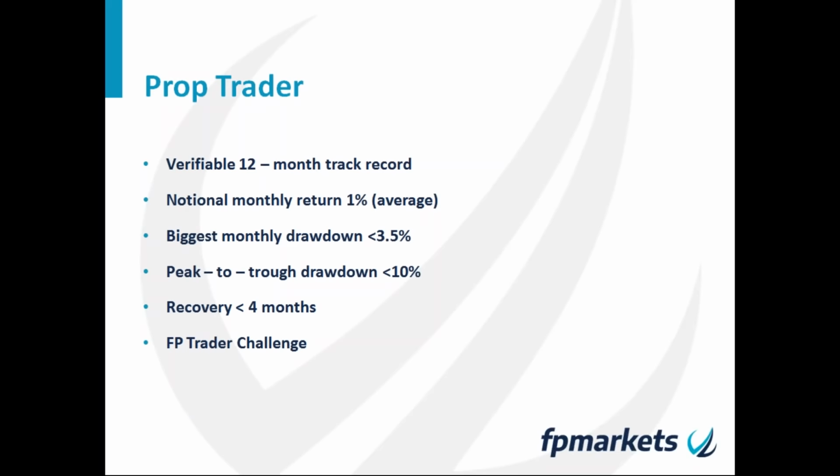But I think most people here are going to be interested in the prop trader directions, and very important here, we're going to spend a bit of time looking at some notional examples of returns, because that's going to be very important. So a verifiable 12-month track record, for most people that should be achievable. If you've only been trading for 3 months, you're probably way too early to be looking to get funded somewhere.